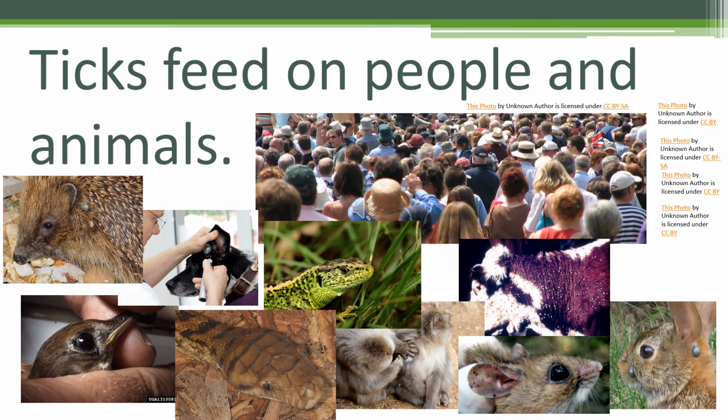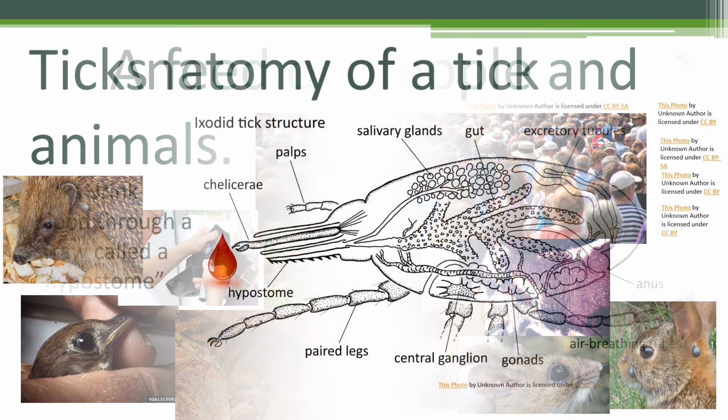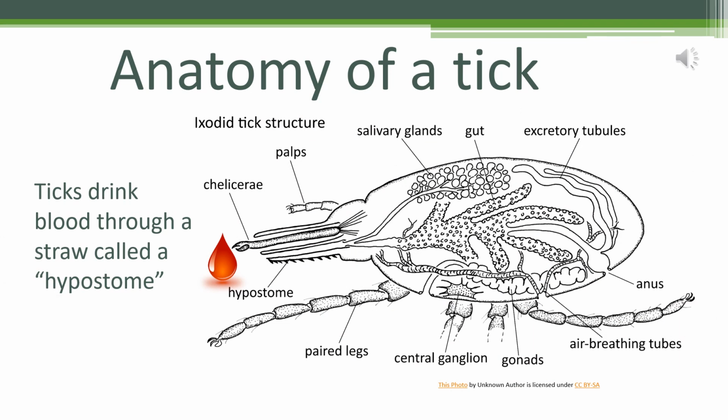Silly jokes aside, ticks are not very picky. They will feed on anything that has blood, people and animals. A hedgehog, a dog, or a snake or lizard, doesn't matter. A tick will feed on anything that has blood. Ticks feed on people and animals by drinking their blood through a small straw called a hypostome.